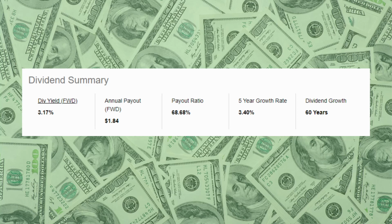And when you're looking at the dividend stats, well then we do see a very nice dividend yield sitting just above 3%, a 5-year growth rate of 3.4%, and they have been increasing this dividend for 61 years in a row, and that is also officially making this company a dividend king. It is one of the most stable and reliable dividend companies out there, and it does also give great exposure to the consumer staples sector, where it is one of the dominating players.